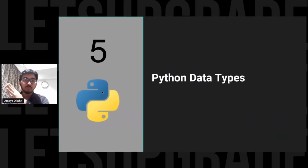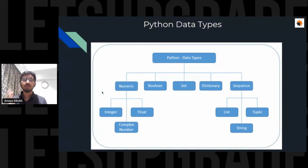Now we will come to our fifth chapter, that is the Python data types. Now whenever I say variable name and data, like if I say a equal to 5, then 5 will be my data. Now we know 5 is a number, so it will belong to the numeric data type. If I say name equal to Ameyo, then this data will consist of strings, because it consists of some characters or alphabets. So each data has its own sort of data type. And today we will study all of these data types.